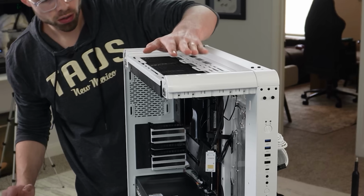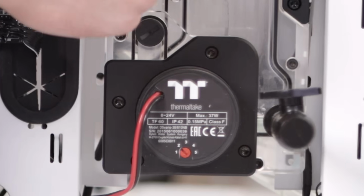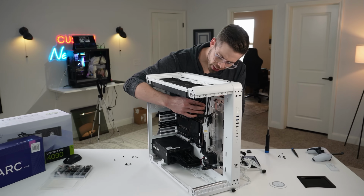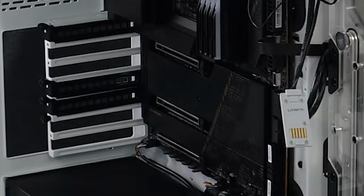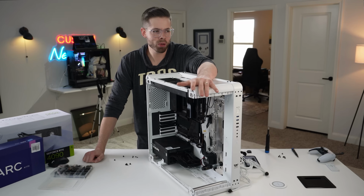Okay, so this is gonna be the cooling, and this will be the reservoir. This has a pump in it. And this motherboard, by the way, tons of PCI lanes. Everybody sleeps on PCI lanes, dude. They're like, oh, Z790 just gives you more PCI lanes.